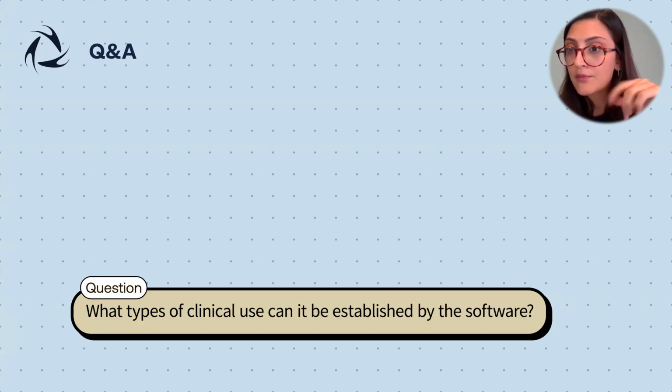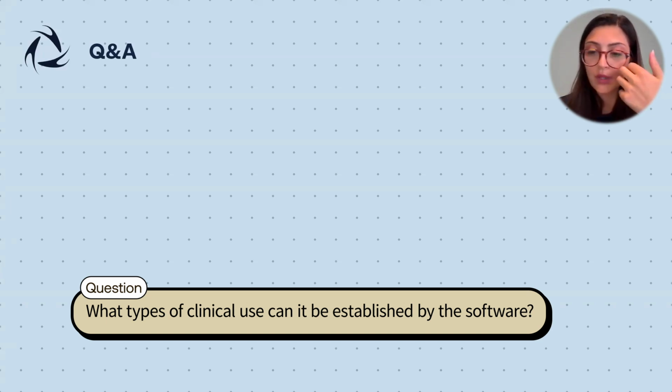Riza, I hope the name is correct, is asking what types of clinical use can be established by the software. I don't know which software you refer to, but if you're talking about the Baiobit, it can be used to perform gait analysis in particular. It can be used in clinical labs, also by physiotherapists. The same answer actually applies also to the Freeemg or Freelab system.